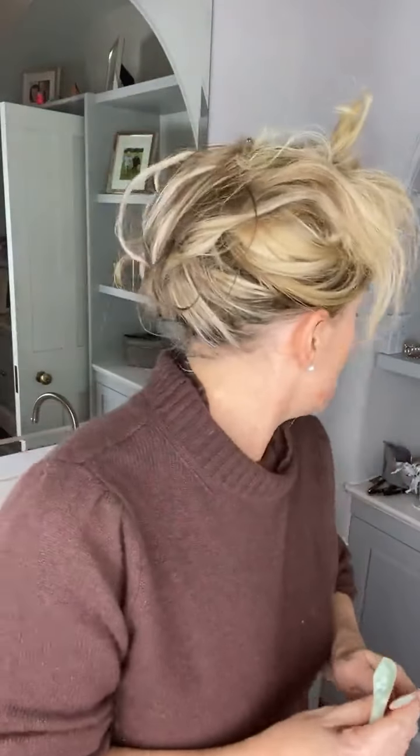Yes, the Trinny bag is great. I love that Trinny bag. It's a really good one for now, and I love Trinny. So there we go.